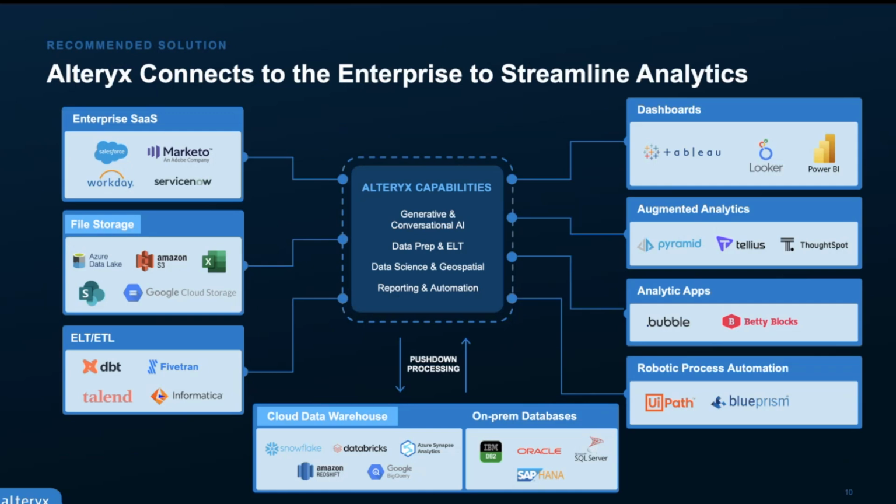For those who are not familiar on this call, we do this by connecting the sources across the organization, whether it be Workday data, Salesforce data, or ERP data, and bringing that data into a single, easy-to-use landscape that allows you to prep, blend, augment, and run data analytics, or even use geospatial capabilities, to allow you to report what's going on in the business in the tools that you want to use, whether it's Tableau, Auto Insights, Power BI, or any of the other visualization tools that you need. Alteryx is that central hub that allows you to do that.